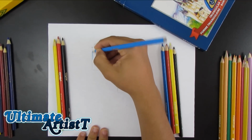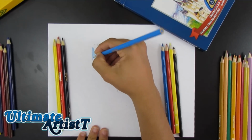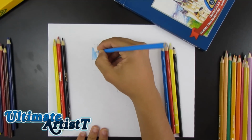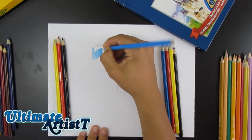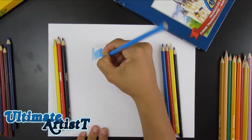So with the coloring, I'll go from lightest to darkest. I know a lot of people prefer coloring light because it gives a different kind of perspective and density, I guess. I don't know how to explain it, but it does look nicer in a lot of drawings that I've seen. And then in this side, I'll just do a solid color.